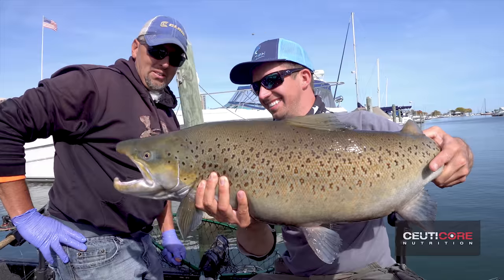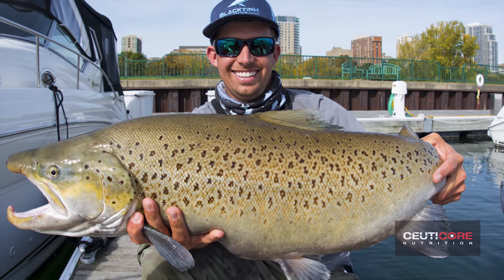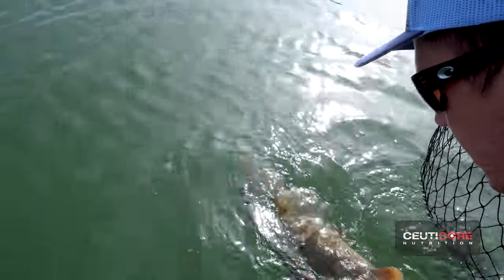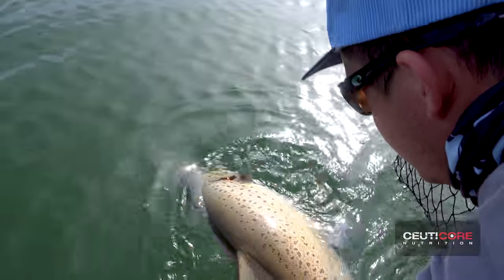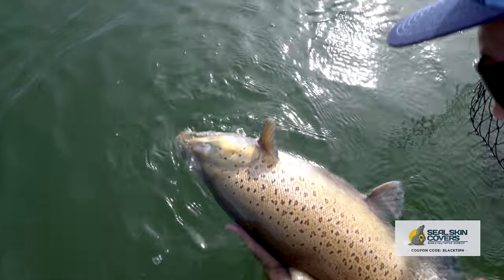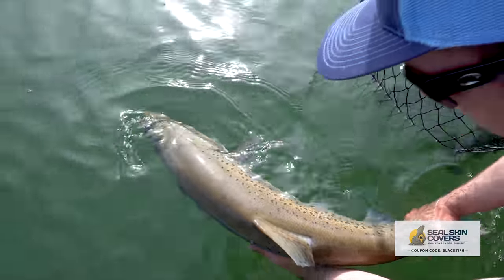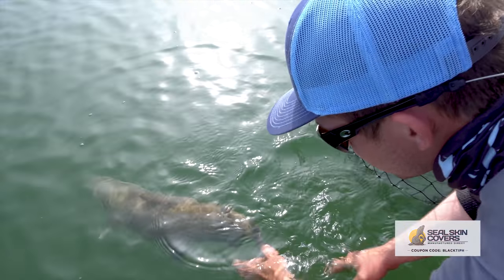What a monster, dude. Let's get a quick picture of him, then we'll let him go. Yeah, put him in the net for a sec. He'll go fine, dude. Let him go. Yeah, he's good. Let's just hold him up right there. Look at that, guys. That is an absolutely gorgeous fish. Tell me when you're going to let him go. Here we go. We're going to let him go right now. Ready? Yeah. There he goes.